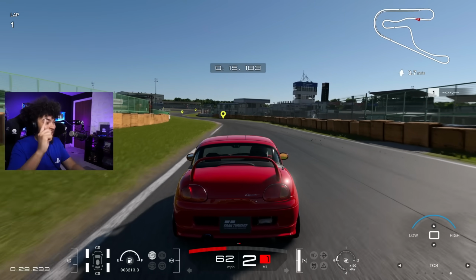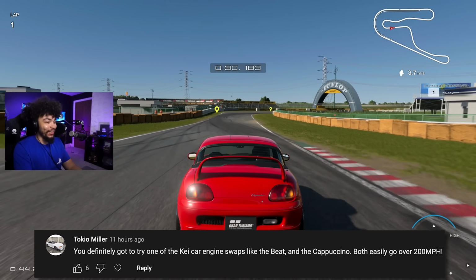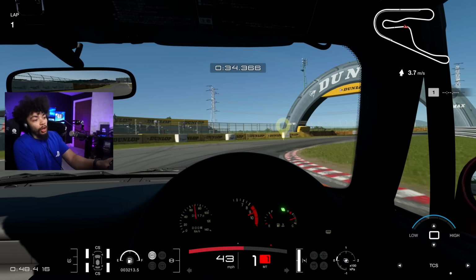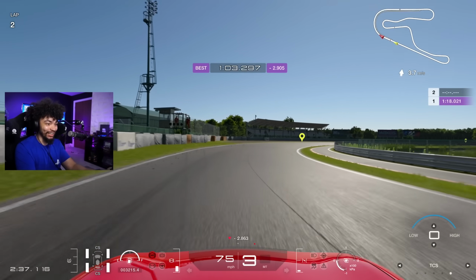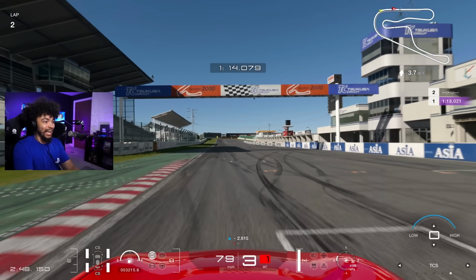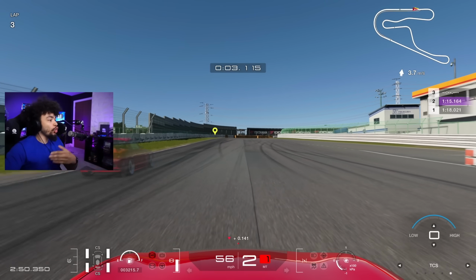Now, this one was actually recommended by a viewer, as I said. So big shout out to Tokyo Miller for this one. He said to check out the Kei cars, and I had to oblige. The noise this thing makes is so tremendous. It's just this tiny little machine that deserves all the love in the world. And across the line, we got a 115 on a quick test.